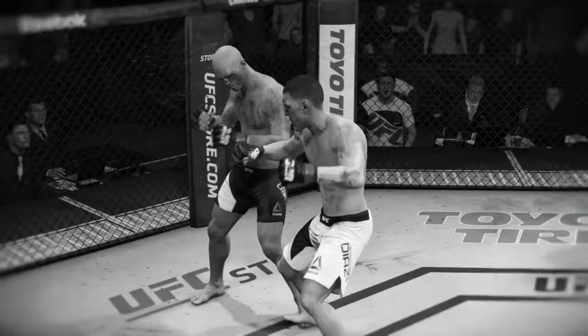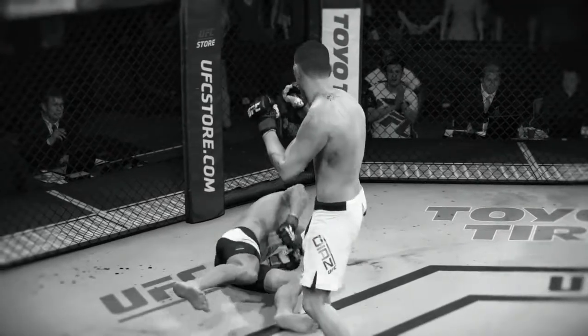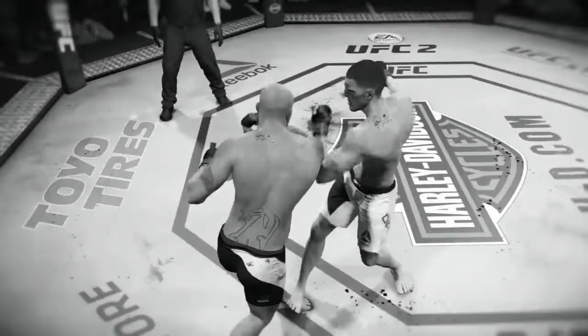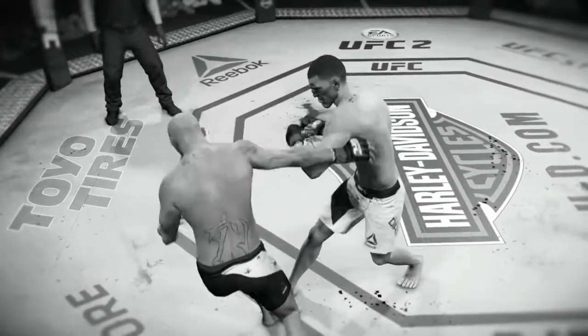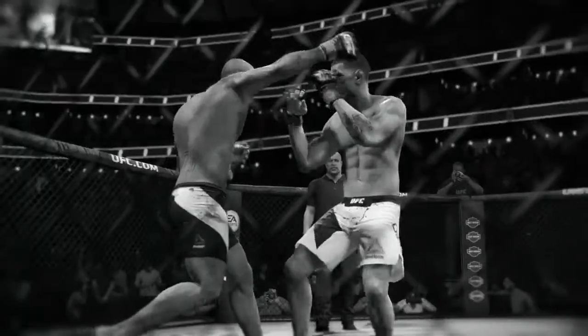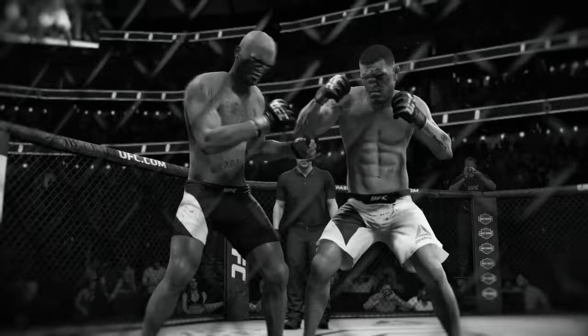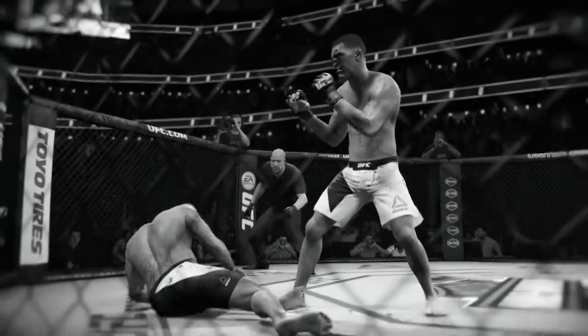Our fight replay. As we can see here in the replay, this is the huge overhand punch that shut the lights out. Let's take one more look at this overhand right on the money, and the fight is over as soon as it lands. Here we see it again. Boom! And then he's out.